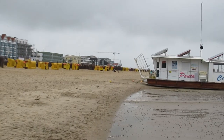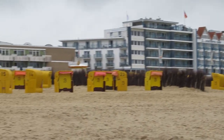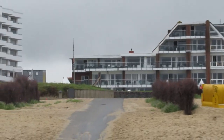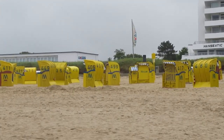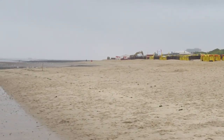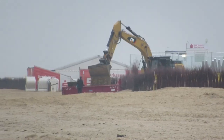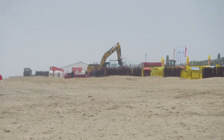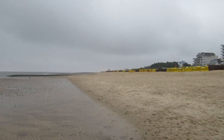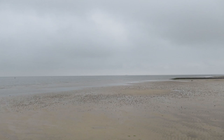Let me get a little bit closer. This really endless skyline of hotels here. It's high-rise hotels. It's really very touristy here, but at least, you know, there's a beach. There in the distance they are still doing some work on the beach. They constantly work on the beach too, to make sure it survives, but it's not really my style of vacation, but it is what it is.